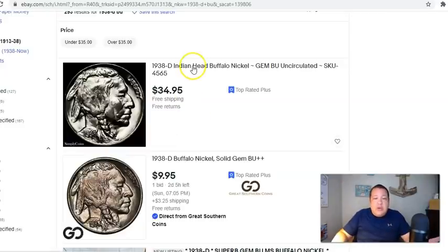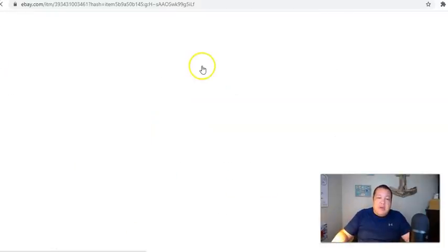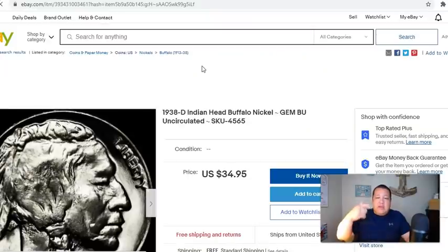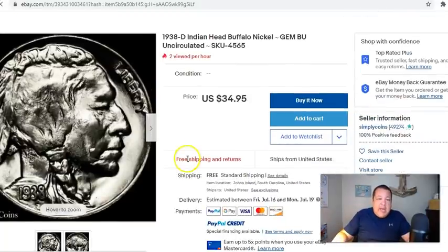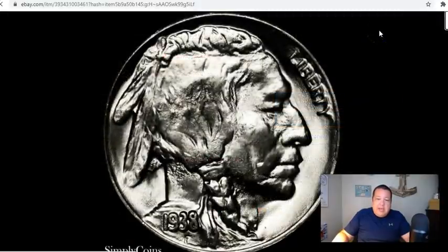But what you're going to do is identify a whole bunch of nickels. Okay, you're probably going to save them into your list for you to take a look at them, because you got to take a look at these listings with clear eyes. All right, make sure you get some eye drops in there. Make sure your vision's good, and go ahead and analyze the coin. Like, blow it up and take a look at it.